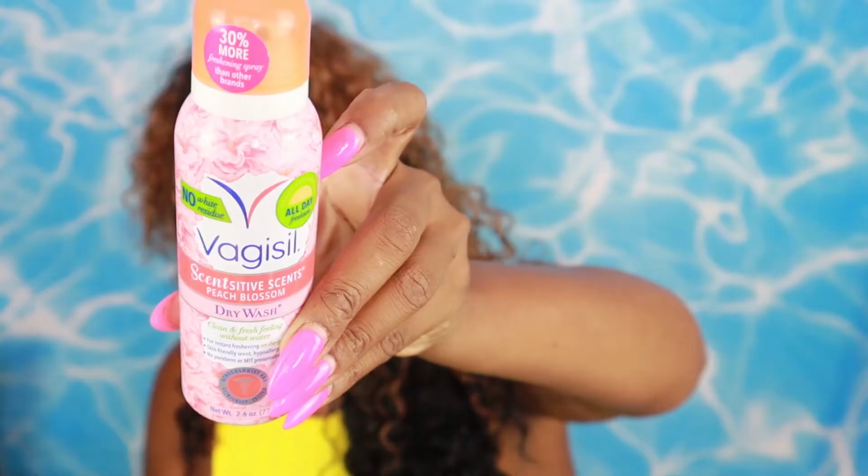I just go along my thighs, the outer thighs, the crease, and I just spray it. But I don't go in there and spray it like that. I just don't do that, because I don't think that it's healthy. But I do spray it on my thighs and on the creases of the private areas.